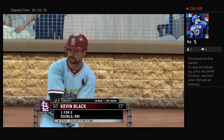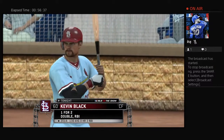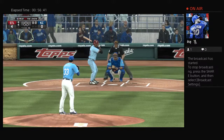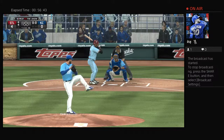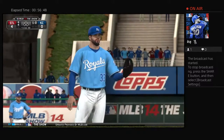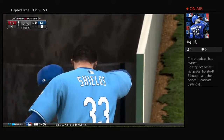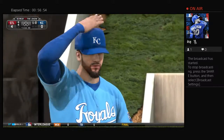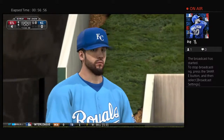Kevin Black will stand in now to get us going here in the fourth. Center fielder, Kevin Black. And he misses inside with that one, ball 1. And now with that pitch count getting up there just a little bit, you can see that some of these pitches are missing just a little farther away than they were earlier.